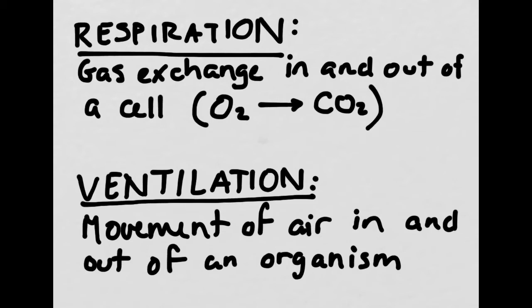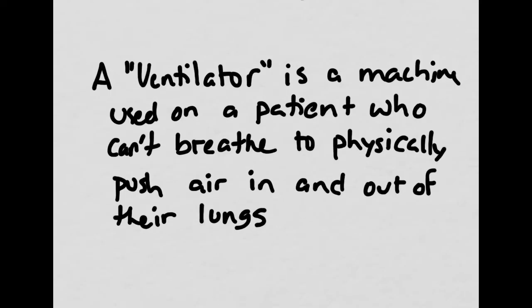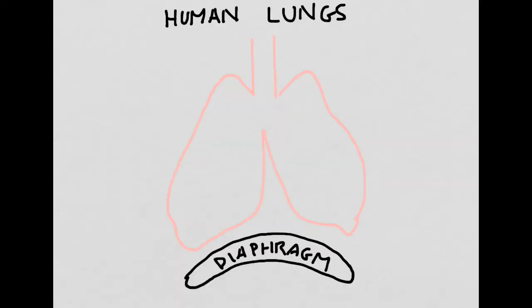not respiration. A good way to remember this is that a ventilator is a machine that they tend to use on patients who can't breathe on their own, and it physically pushes air in and out of their lungs. So if you hear a reference to somebody who is being kept alive by machines, or if they're thinking about pulling the plug on someone, this is usually what they're referring to.